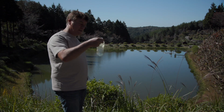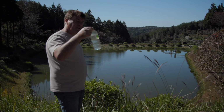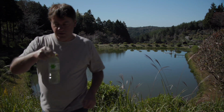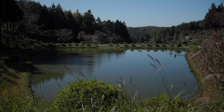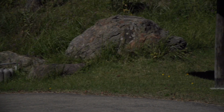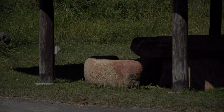So I've now managed to survive the ordeal of going down and getting a bottle of Japan's finest. So here we have some slightly turbid mud pond water. So with no further ado, I will take you guys over to the laboratory, which is over here somewhere. Right, let's go over there.